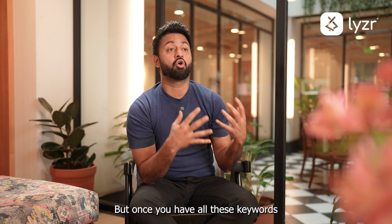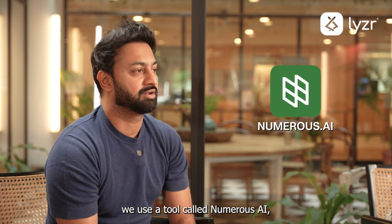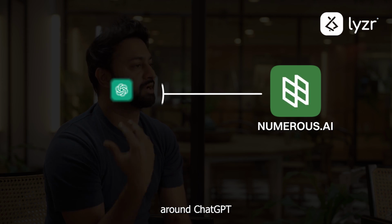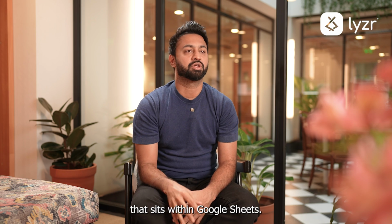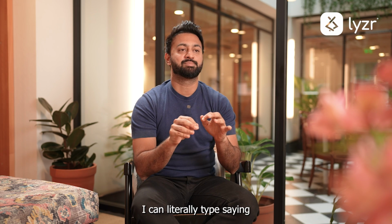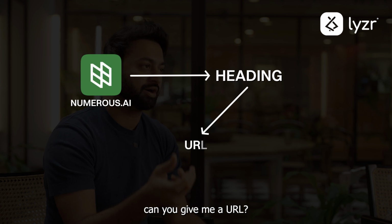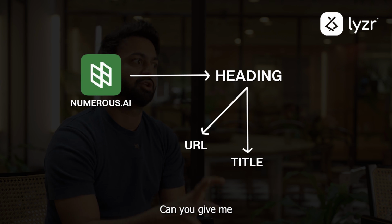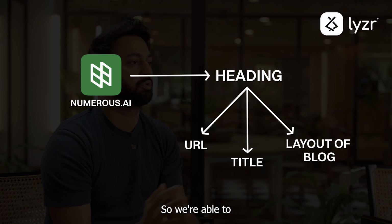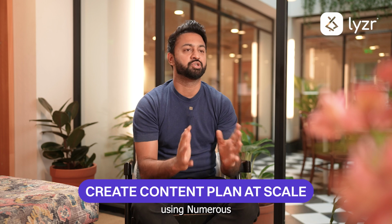But once you have all these keywords put together, we use a tool called Numerous.ai, which is essentially a wrapper around ChatGPT that sits within Google Sheets. So I don't need to know Excel formulas. I can literally type, hey AI, by looking at this heading, can you give me a URL? Can you give me the title? Can you give me what the layout of the blog should be? So we're able to, in some sense, create content plans at scale using Numerous AI.